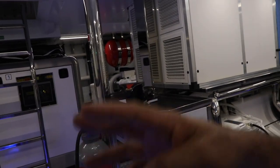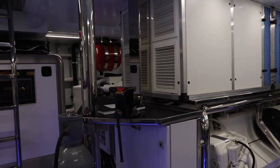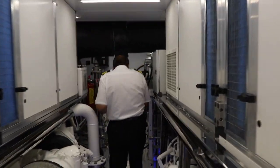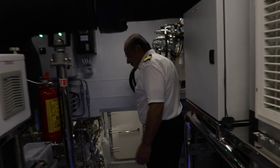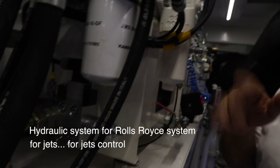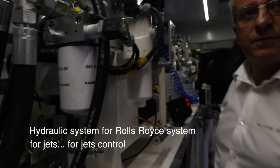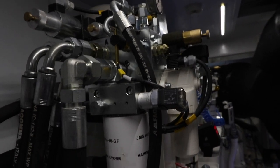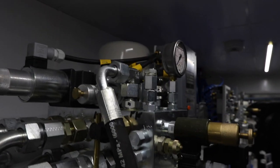We have, in navigation, 24 degrees here. Oh yeah, nice. That's the hydraulic system for a camera. And what's this? Hydraulic system, Rolls Royce, for the jets. Okay, jets control. That is Rolls Royce. Nice.